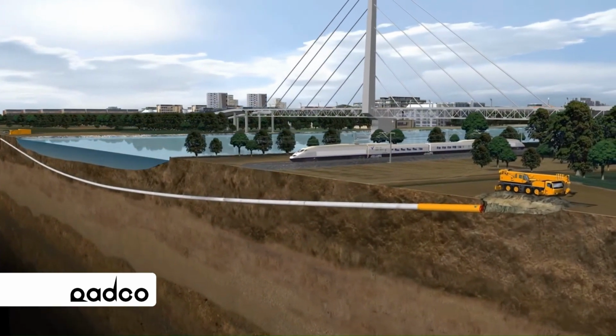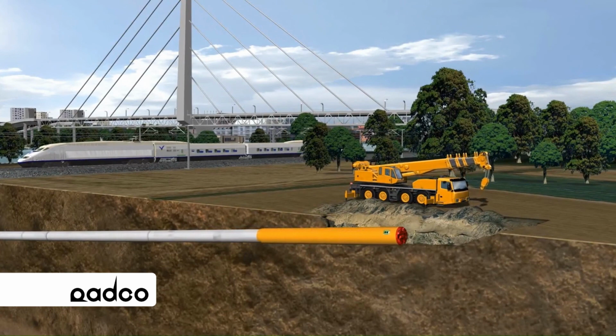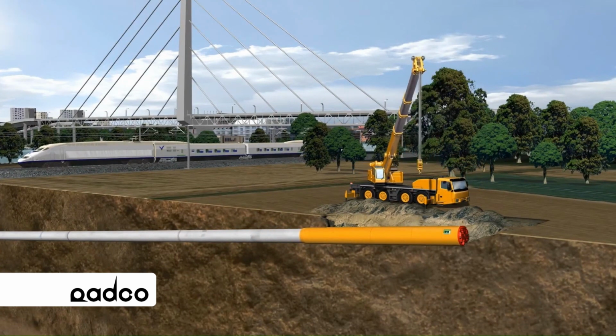In this case, a simple pit without special ground support system is built. After having reached the target point, the microtunneling machine is recovered and the connection of the pipeline can be completed.